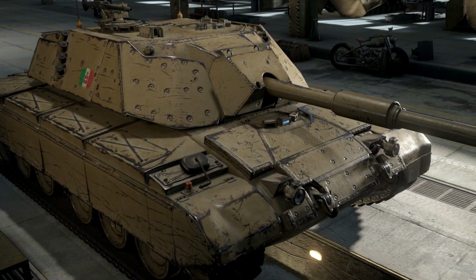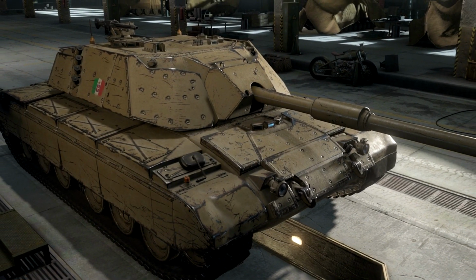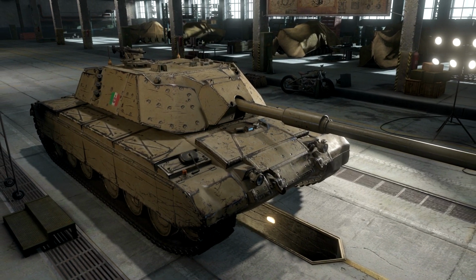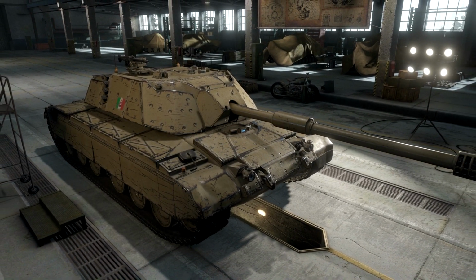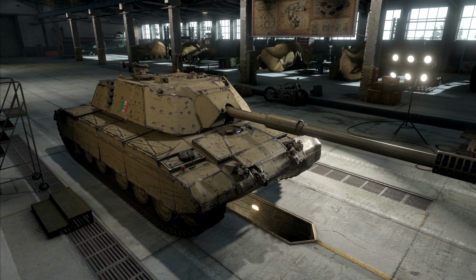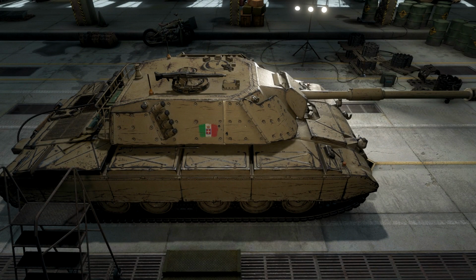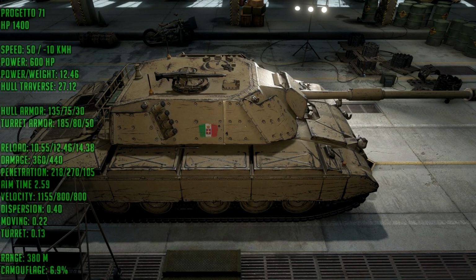Yo, what is up? All the rage this week is about the new Italian tech tree that they are going to introduce soon. I think this tank, which is the premium version, the Tier 8 premium tank, is already being tested on the test server. So if you want to see how this tank performs, you can download the common test server and you should be able to run into them in game.